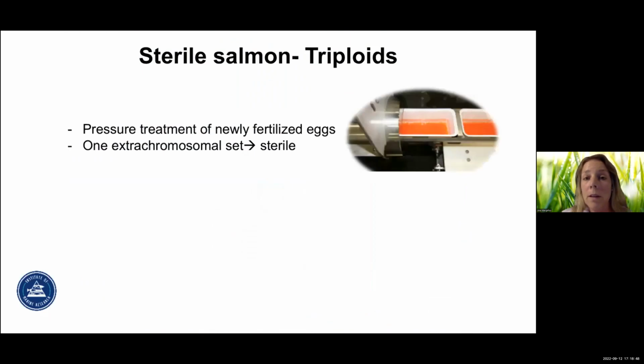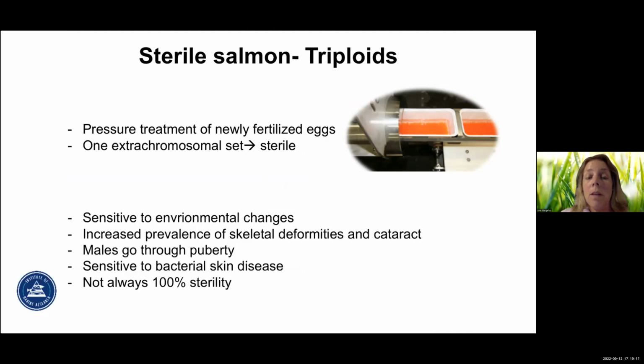Currently, sterile salmon in the industry is mainly triploids. It's sort of genetic engineering the old way, because all the salmon eggs are diploid upon fertilization, and right after fertilization the egg is triploid. By pressure treating the eggs, the embryo becomes triploid and so sterile. However, this comes with a lot of drawbacks because they're very sensitive to being in the sea cage, since you have many more environmental changes. You will have much more skeletal deformity, cataract formation, and also the males still go through puberty, so they will compete with the wild males on the breeding ground. And they're also not always 100% sterile.